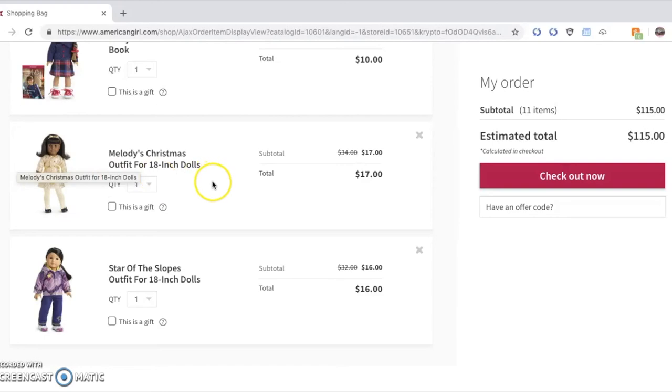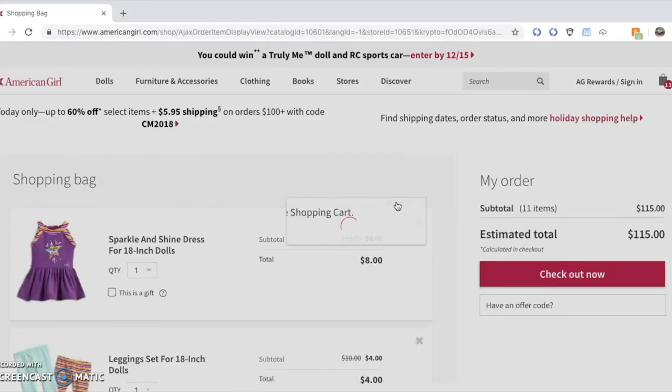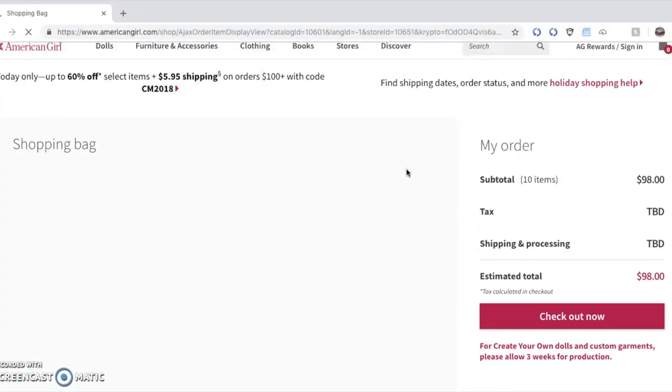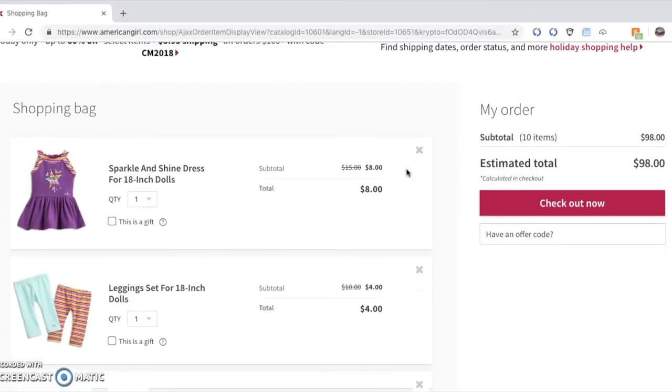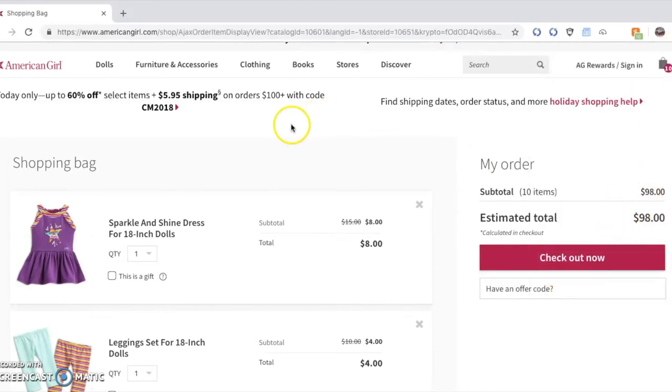Also my dolls, they wouldn't really wear something like this. They usually just like wearing regular clothes. They only dress up fancy when I'm doing a stop motion like that. So I think I'm just going to take this out. Now I have $98, so I have to shop some more. But I don't want to show you guys because you're probably going to get bored watching me go through everything a million times. So I'll tell you guys when I'm ready to check out.